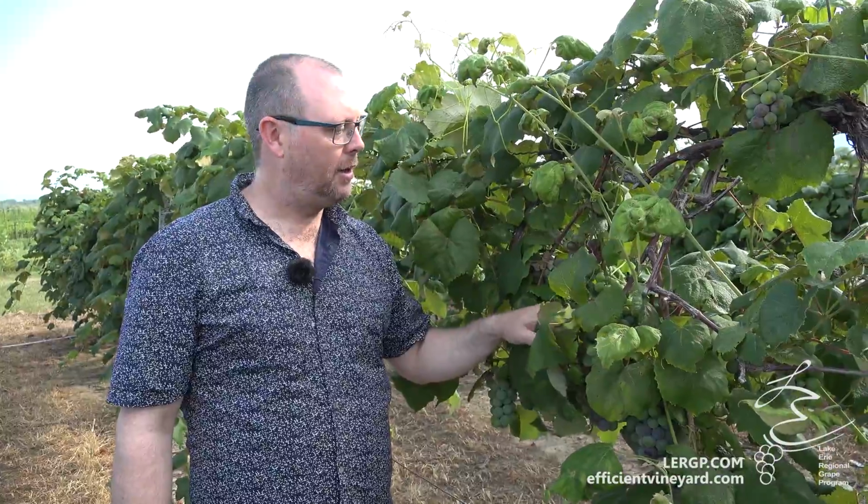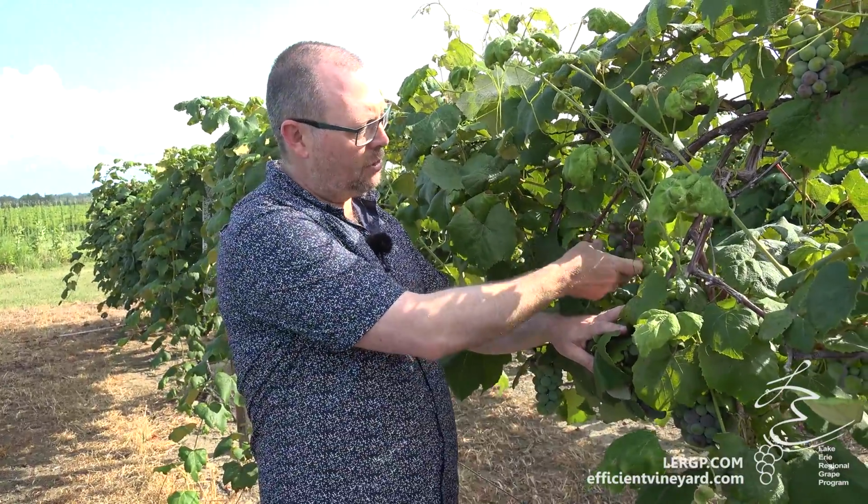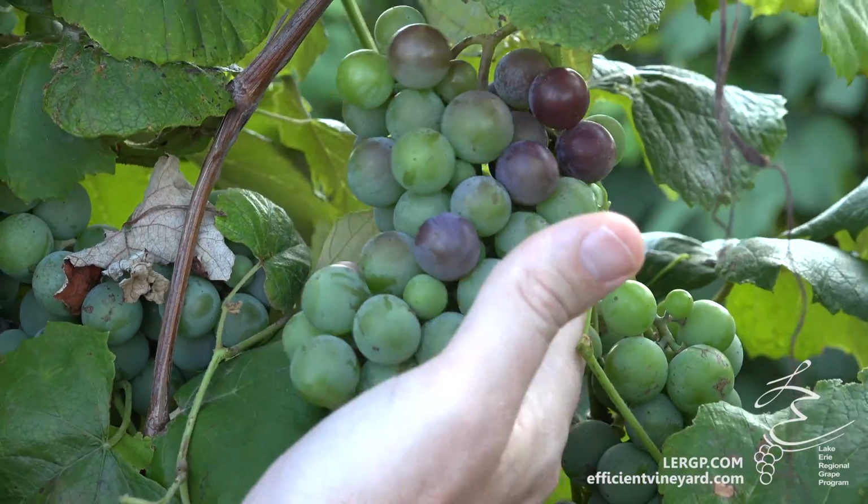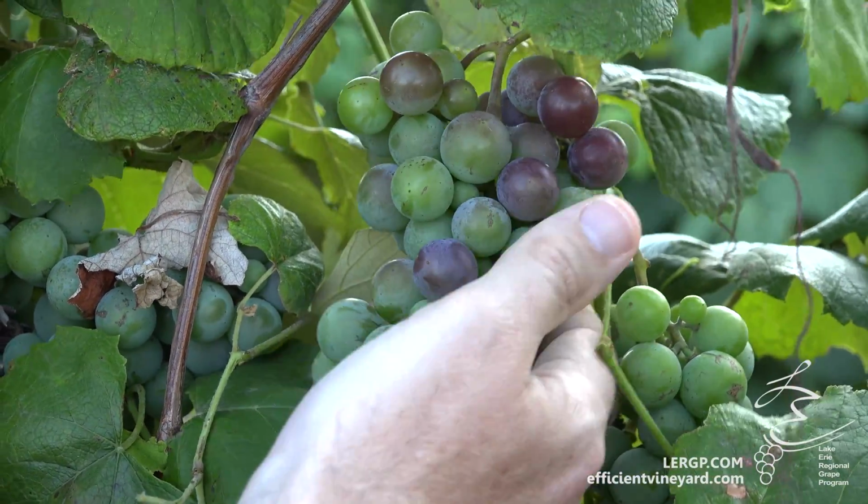I lead the spatial data processing part of the SCRI Efficient Vineyard project. I'm here today in Portland, New York, but I'm going to talk about berry colour development and counting berries, which is really work that we're doing or supporting in California. But in Portland today, we're just starting to head towards veraison, so we're starting to get some colouring. You can see that the berries in these Concord grapes are just starting to turn.